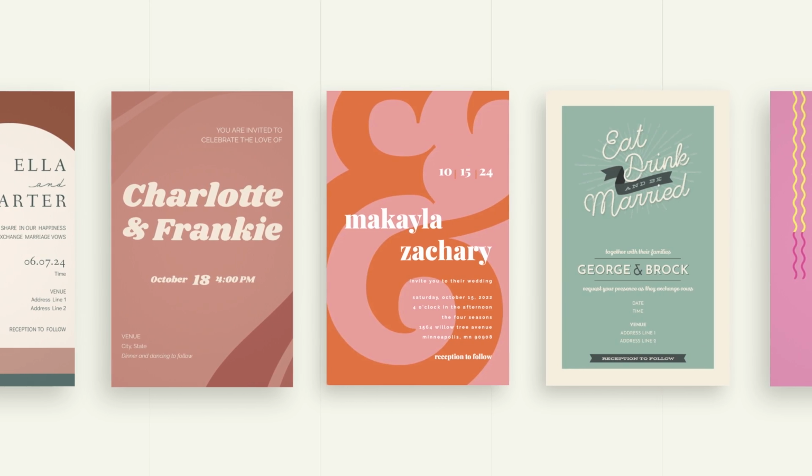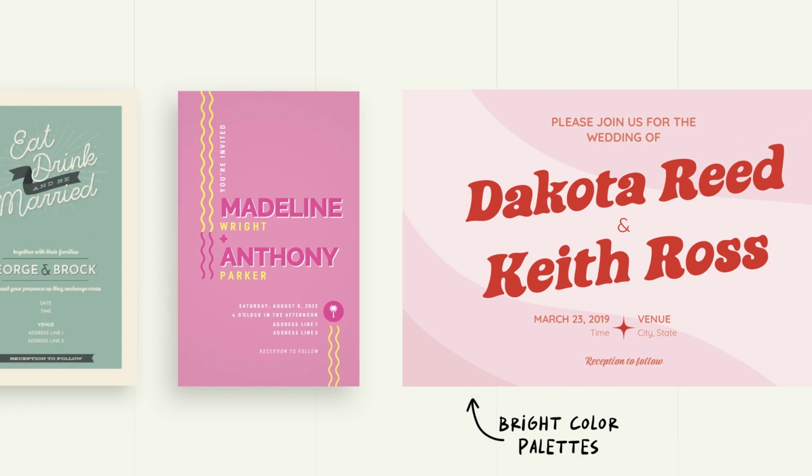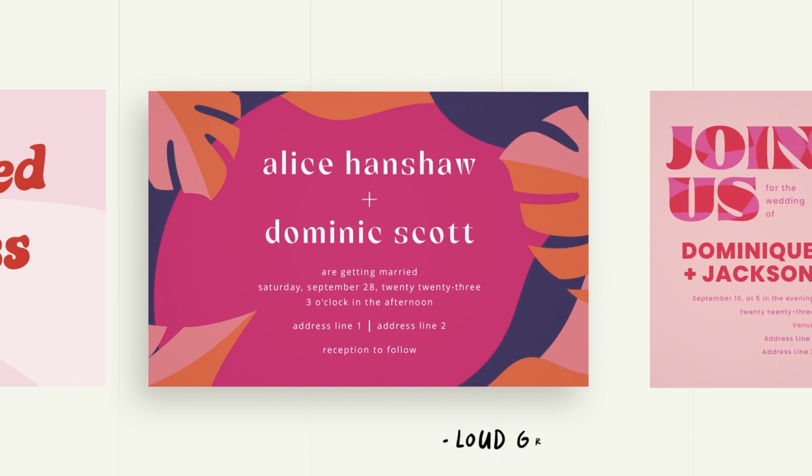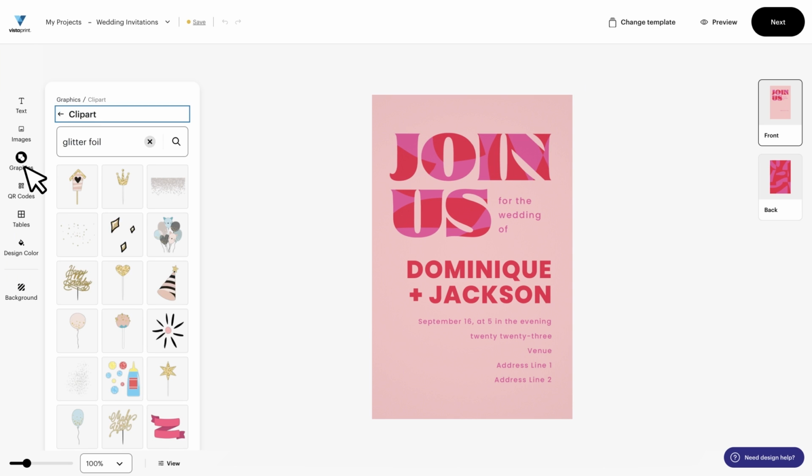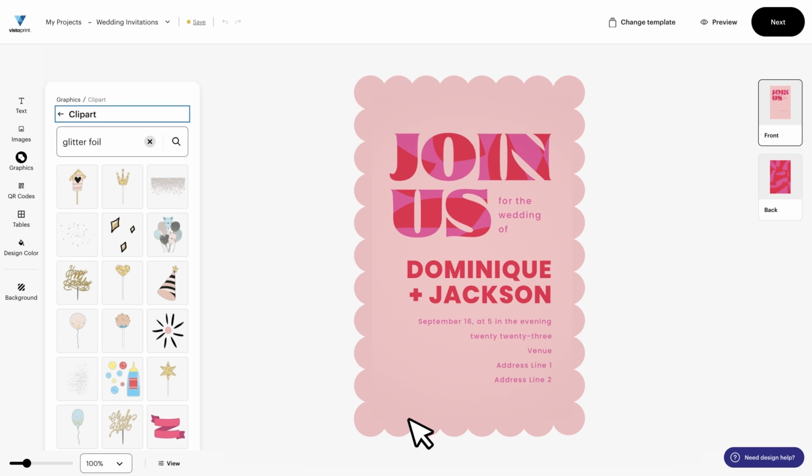You could start with invitations featuring bright colour palettes, quirky typography, or loud graphics. But there are other design elements you can think about too, like glitter foil, scalloped edges, goofy pictures, and maybe even an interactive puzzle.